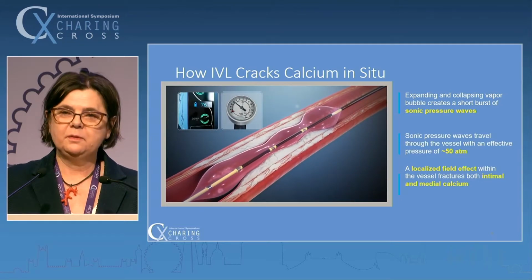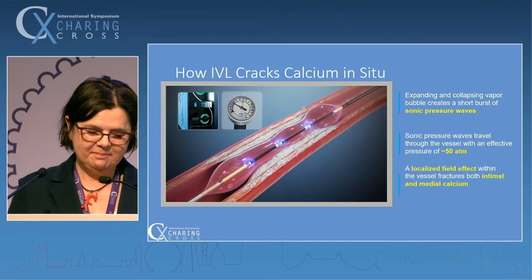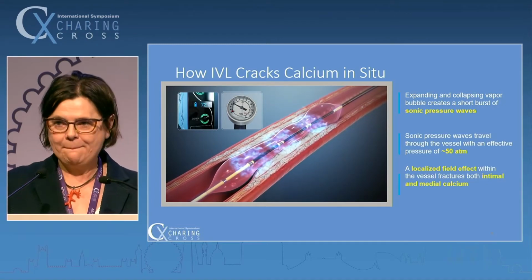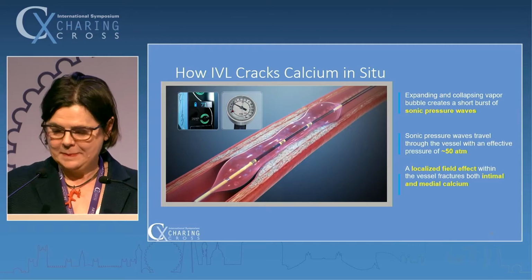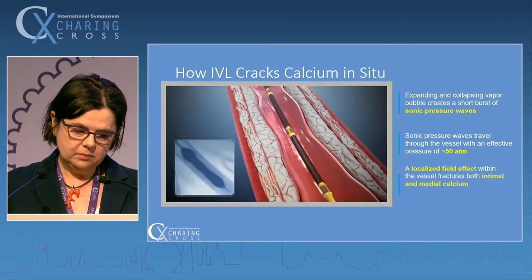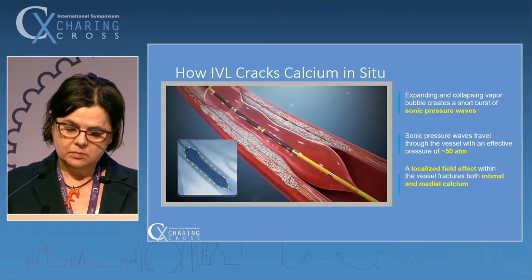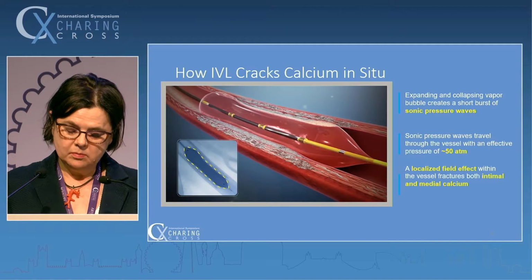Emitters once per second. While other treatments can't differentiate between calcium and soft tissue, acoustic pressure waves pass through soft tissue to impact both intimal and medial calcium. When the waves impact the calcium at nearly 50 atmospheres, the vessel becomes more compliant.